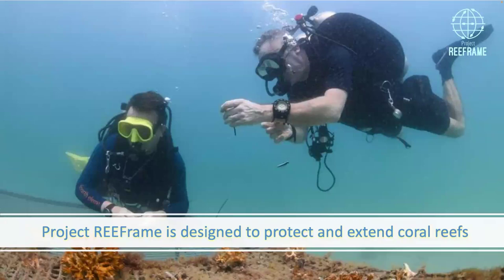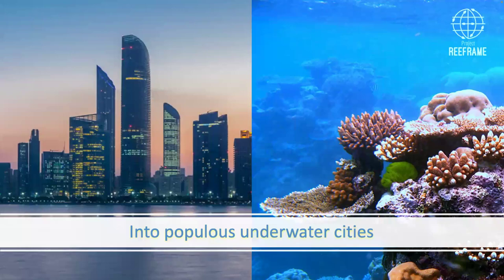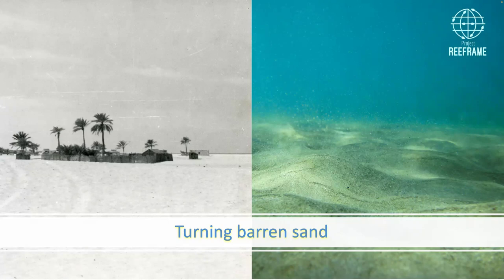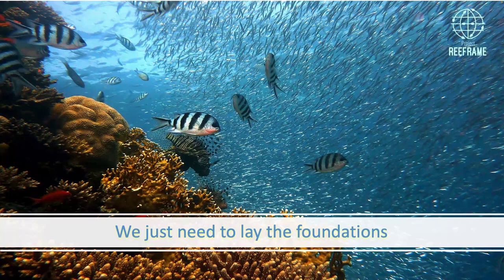So what we're doing at Project REEFrame is designed to protect and extend the reefs for all the reasons that we've just talked about. And as I mentioned, there are vast tracts of barren sand that we can operate on. Essentially, in the same way that we started off with pearl fishing huts in Dubai and ended up with this, we want to start off with barren sand and end up with beautiful corals. So what we need to do is to lay the foundations. Now, coral needs something hard to grow on. And again, I'll expand on this as we go through. So one of the key things that we need to do is create substrate for the coral to be able to do its thing.